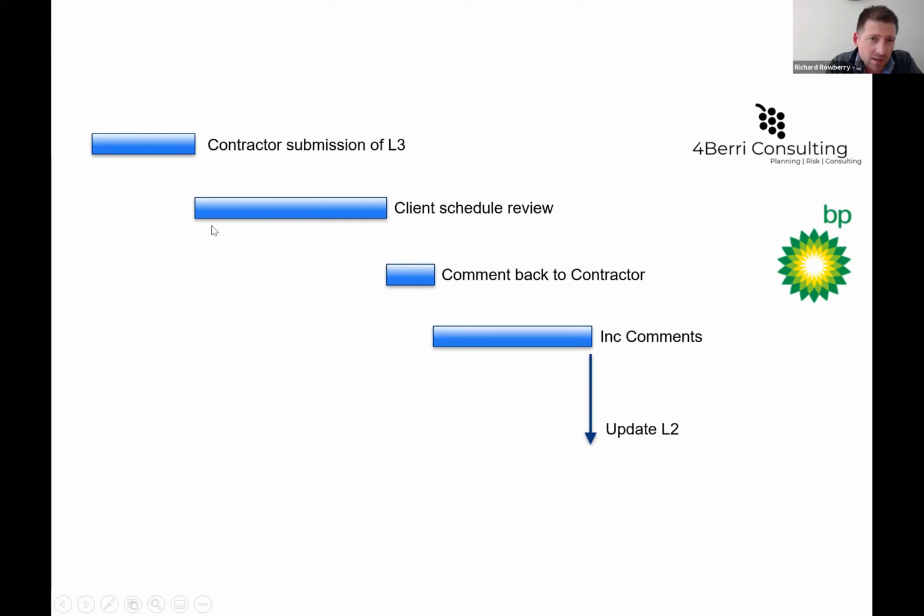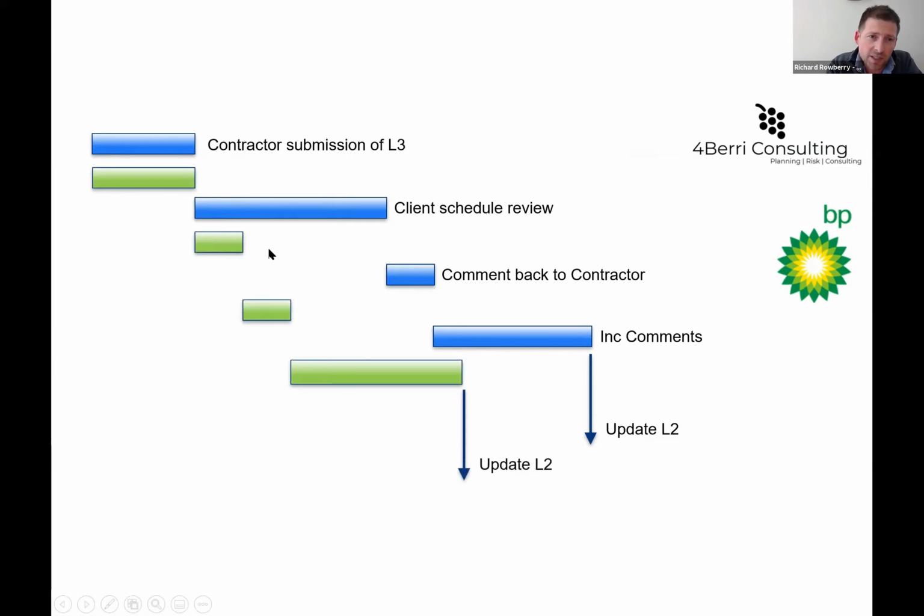They would include comments, and then we'd update level 2. So prior to using Fuse, this would take 3 or 4 days. After it, we were able to cut that time down and update the level 2 and save ourselves time each month. So that was a direct time saving. Cumulative each year, you'd save up to about a month a year.